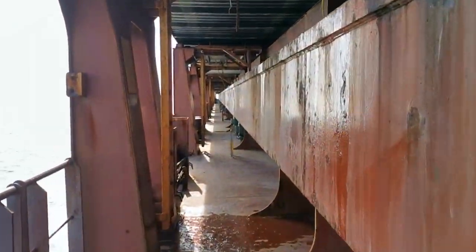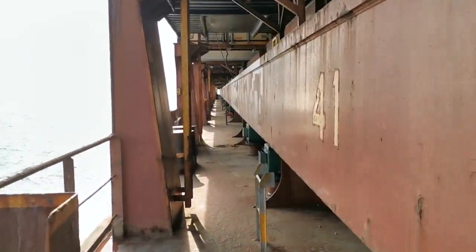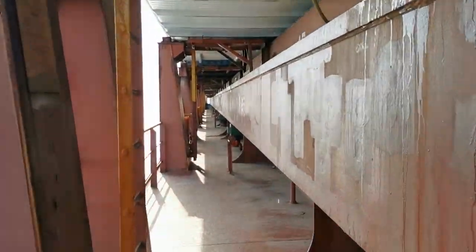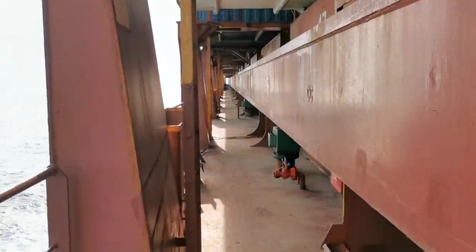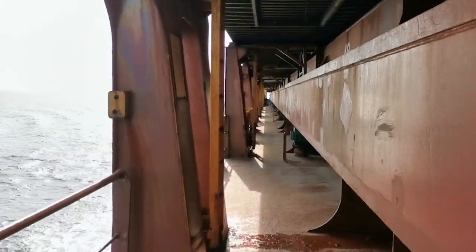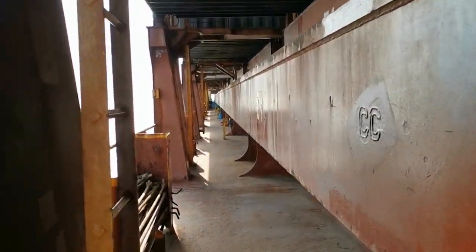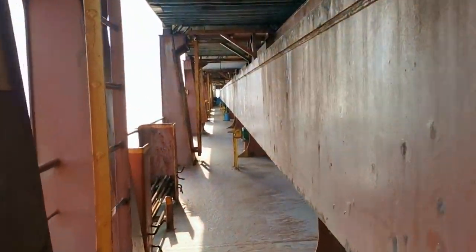This ship was delivered on November 15, 2007, so this ship is almost 13 years old now. The overall length is 332 meters, the width is 43.2 meters, and standing at 63.8 meters, so that's from the lowest point of the vessel to the highest point of the vessel. So if you are going to walk around this ship, it will take you about 700 meters of leg exercise.